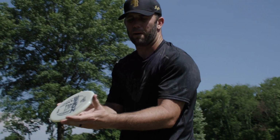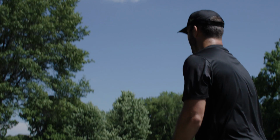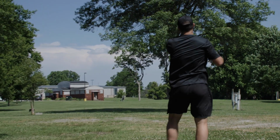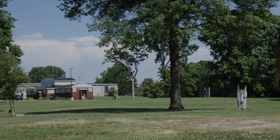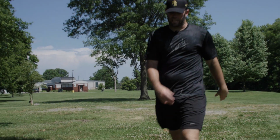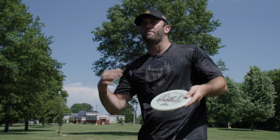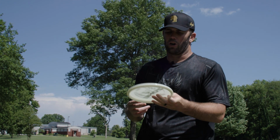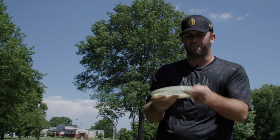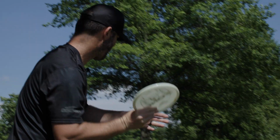This one I'm probably just gonna try to throw flat and see if it works out pretty quick. Yeah, I think for me, that's gonna be a little bit more of an overstable disc than my stock Get Freakies. So into a headwind, or if I really want something to just work hard left and not flip up at all, this is probably gonna be my go-to. We'll try it with a forehand.